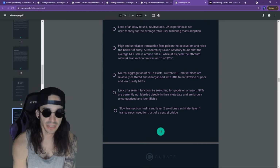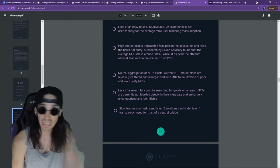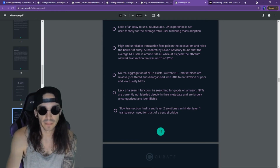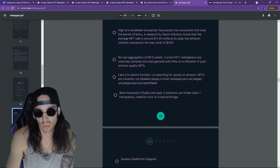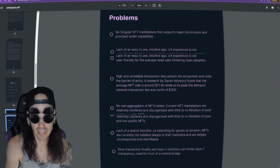No real aggregation of NFTs exists. Current NFT marketplaces are relatively cluttered and disorganized, with little to no filtration of poor and low quality NFTs. So that's going to be amazing. And then the lack of a search function, slow transaction finality, and layer 2 solutions can hinder layer 1 transparency, need for trust of central bridge, and gasless multi-chain diagram.